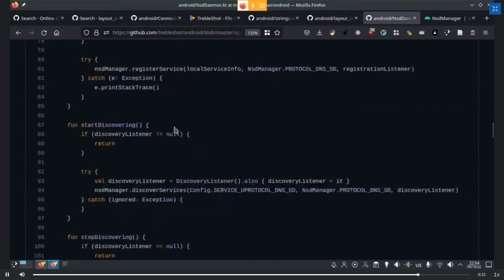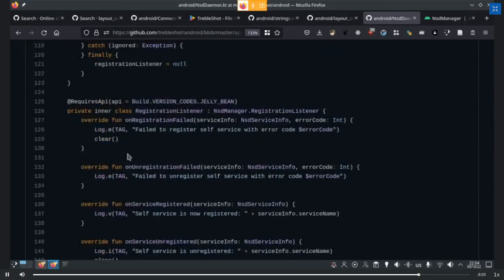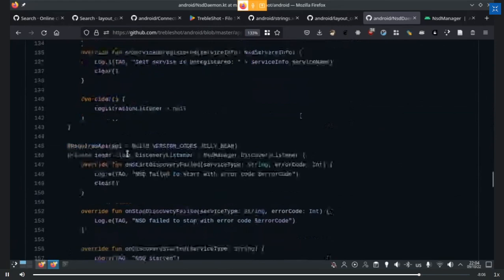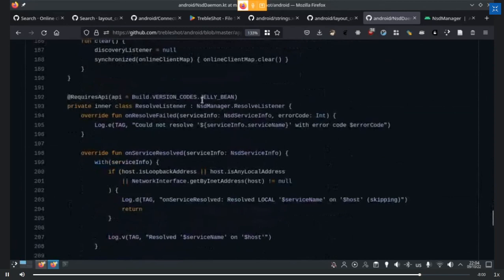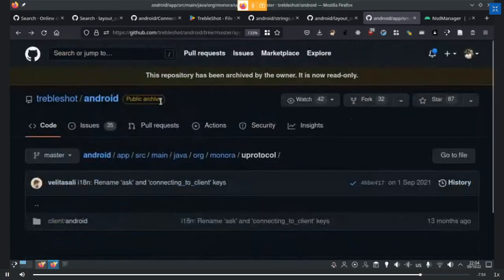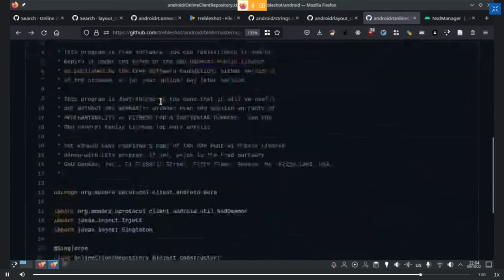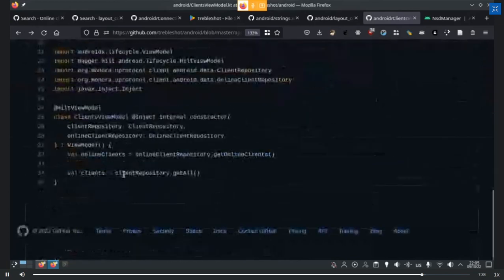So those kinds of functionality are handled, and it will keep on adding: new device found, new device detected, and things like that. So once it starts, once it stops, and stuff like that. And then once a new device is added, it will change. So we reach there from, let's try to go back. Once a new device is added, these online clients will have one more client, right? And then that will mean that when this client repository's online clients number will also increase.